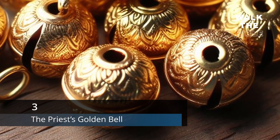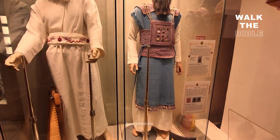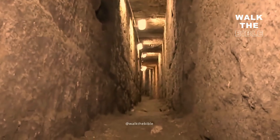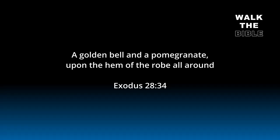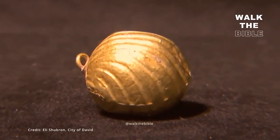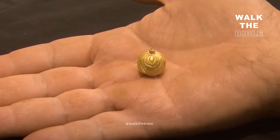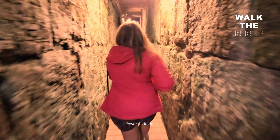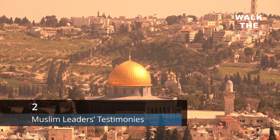At 3, the priest's golden bell. Have archaeologists discovered an ancient item worn by the temple priests? Something shocking was discovered in the drainage tunnels of Jerusalem that came from the Temple Mount. Moses required the priests to wear golden bells on their garments, and one of these second temple bells was found around Jerusalem, which fell from the priest's clothing and was rediscovered 2,000 years later in the drainage tunnels from the Jewish temple.